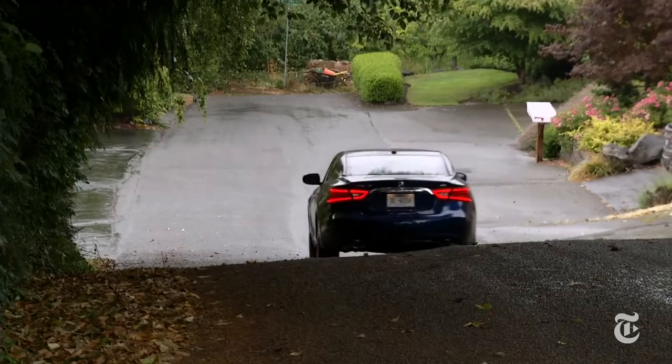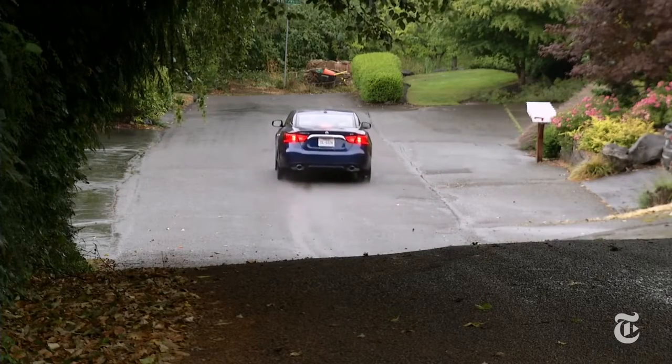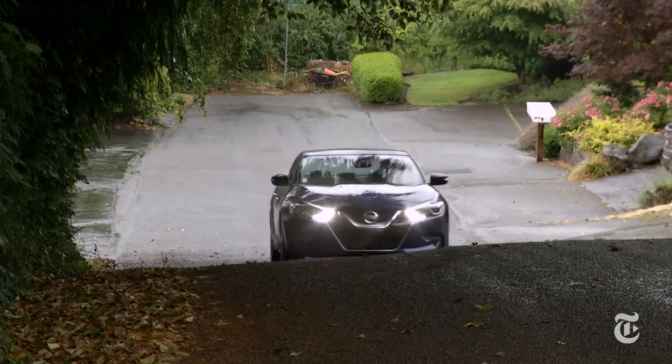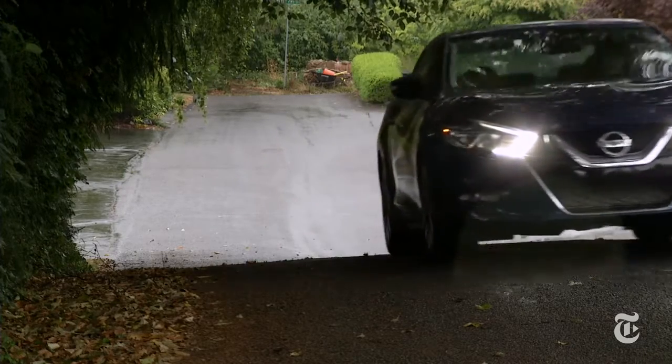Fuel economy? Maxima does well in class. Drinking specified premium, it's rated at 22 city, 30 highway by the government. I'm averaging 23 miles per gallon.